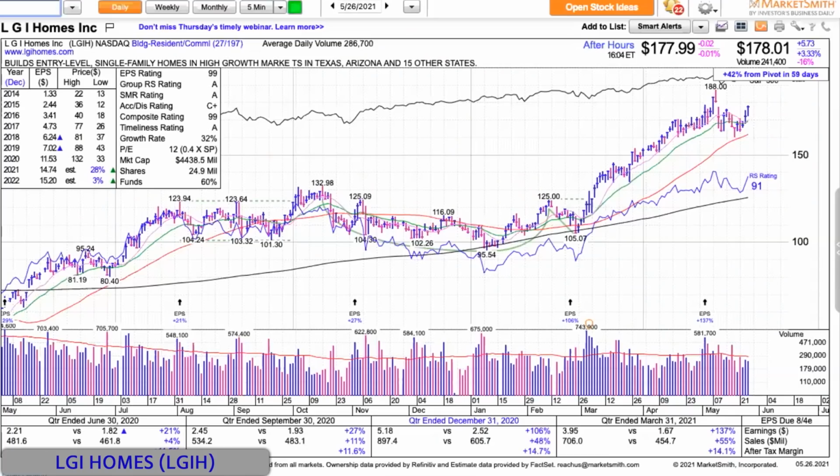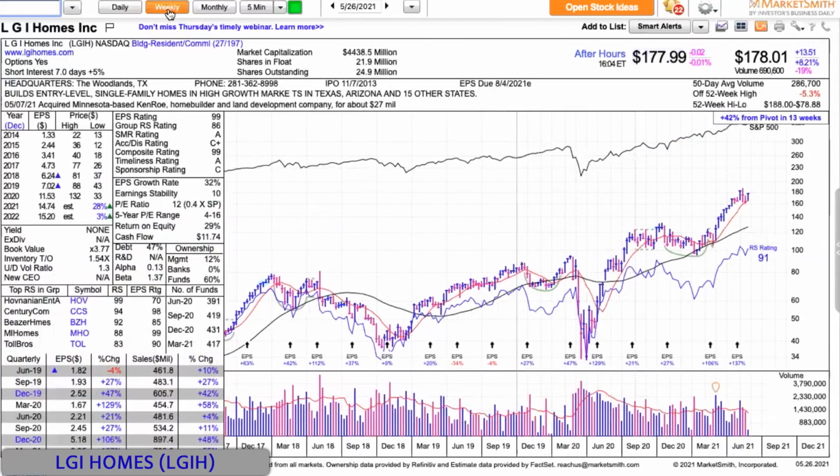Here's LGI on the daily chart. Now there was a little bit of volatility here when it started to pull back, but on its latest two declines, volume started to dry up. We swing over to the weekly chart and see what that test looks like on the weekly. And here is really a perfect example. Volume looked heavy on the daily chart, but when you look at the two most recent down weeks, volume was a lot lower than the prior up week, and then it got even lower the following week. There you go.